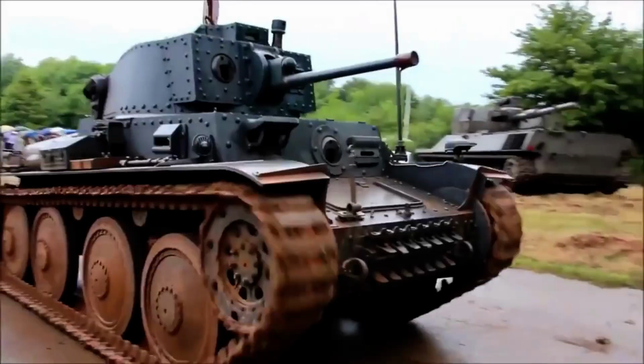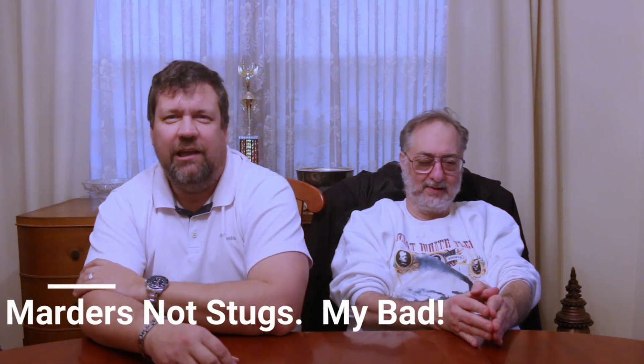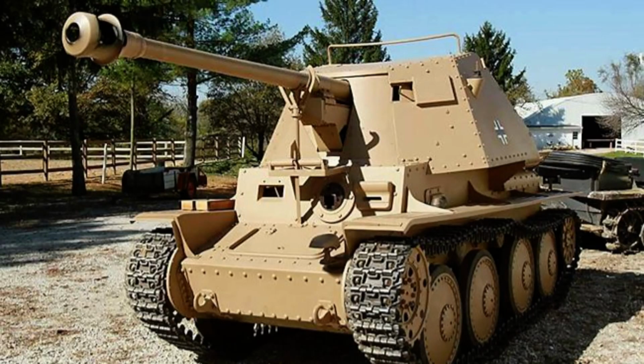My first one, I would say, believe it or not, the Czech 38T series. They made all those Stugs out of them later on. Even though it wasn't the best tank of theirs, it was a very successful series, and it was relatively reliable. The original version with a 37.5 millimeter gun wasn't particularly useful against T-34 tanks, but later versions, where they made not Stugs but Marders out of them, those could take on T-34s no problem.